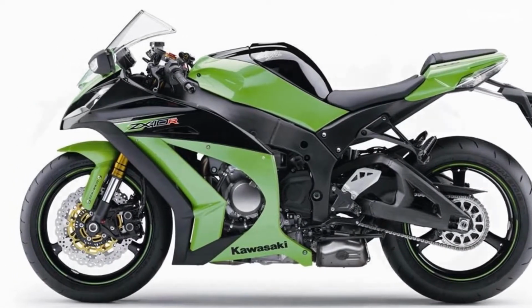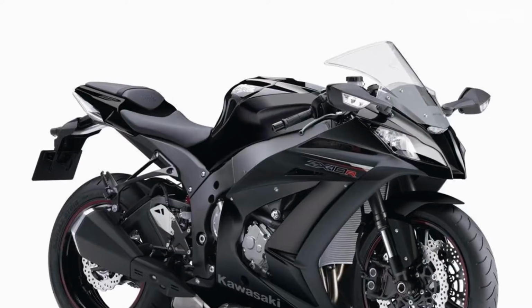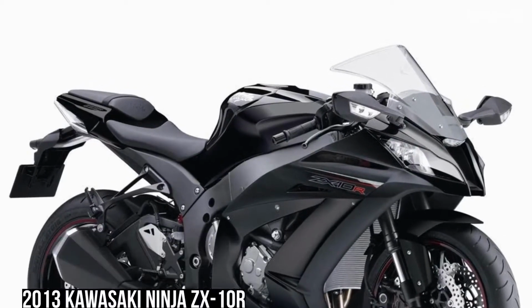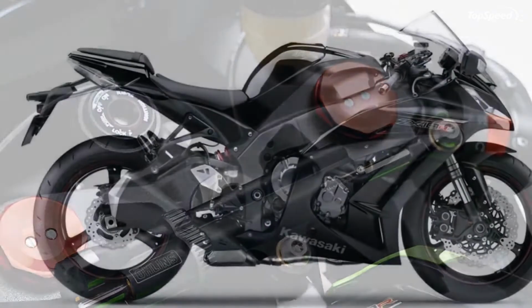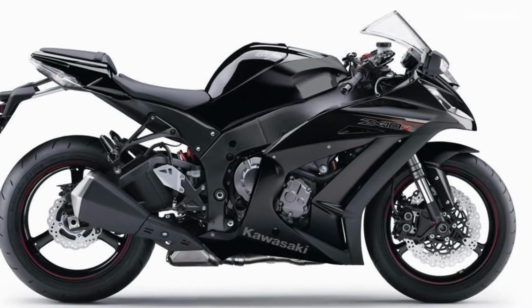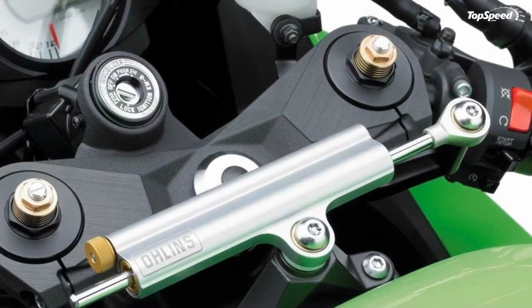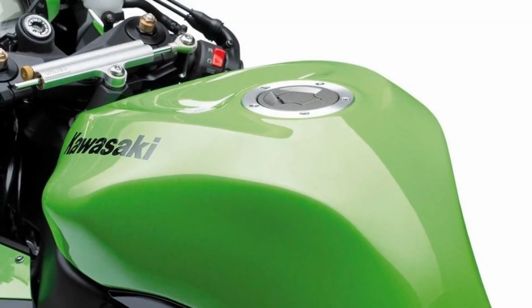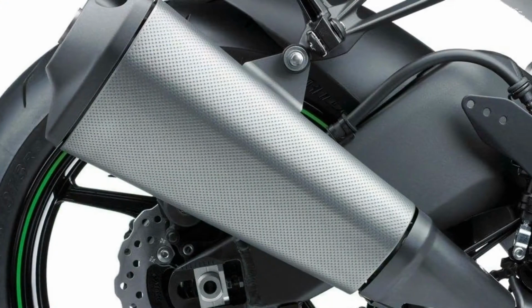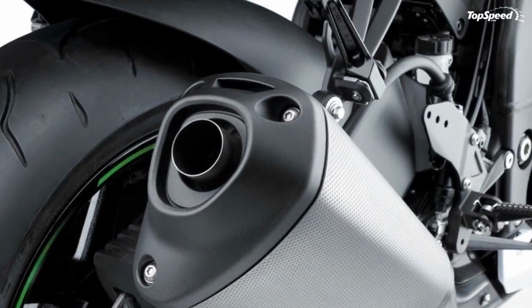A radial pump front master cylinder provides the ultimate in front brake feel and feedback. Tokico radial-mount brake calipers use dual pads and offer a superb initial bite, progressive feel and a high degree of feedback to the rider. A pair of 5.5 mm thick, 310 mm petal discs provides the heat dissipation needed to maintain brake feel and responsiveness during extended heavy use. A 220 mm rear petal disc gripped by a single-piston caliper provides excellent feel and feedback.